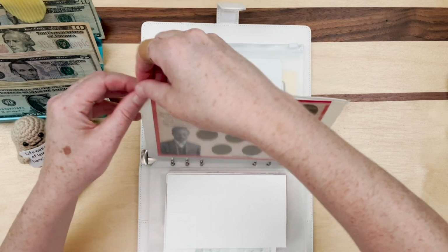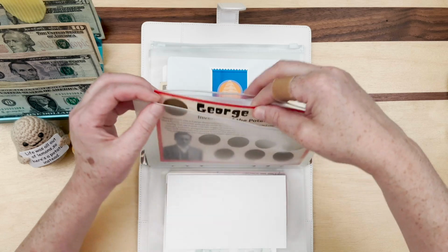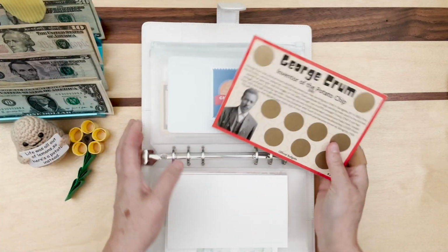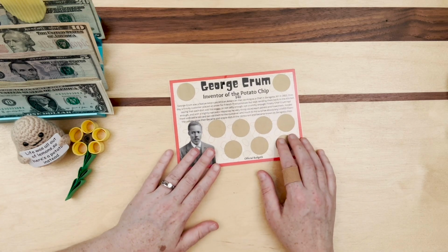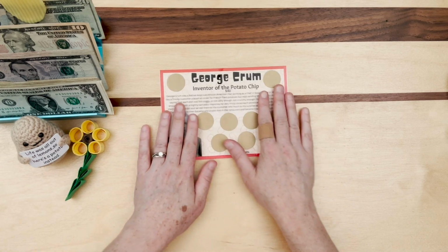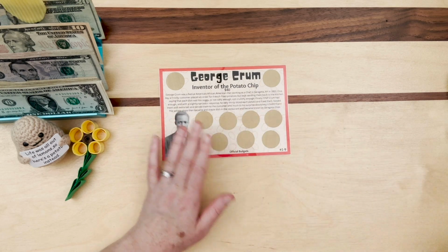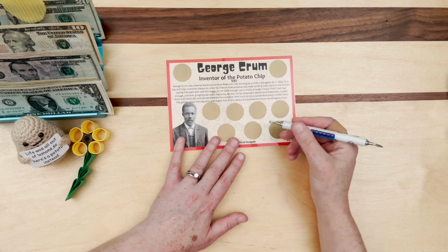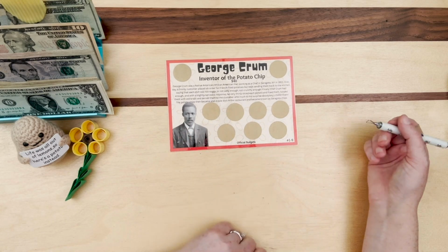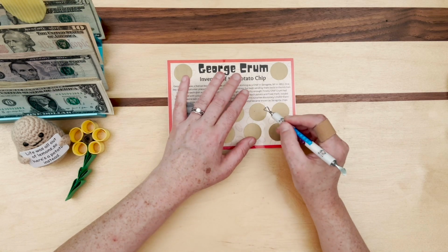So now we have George Crumb, inventor of the potato chip. We're going to start this today. And this is by Official Budgets. And I know that whoever owns the shop was out of the shop on medical leave. I don't know if the shop is back open yet or not. I haven't checked in a while. I'll try to remember to do that, but I still want to give them credit. This is a $40 challenge, numbers 1 through 9.